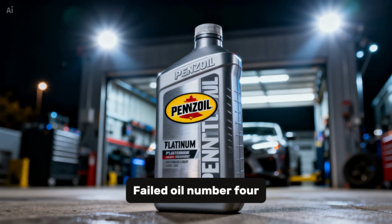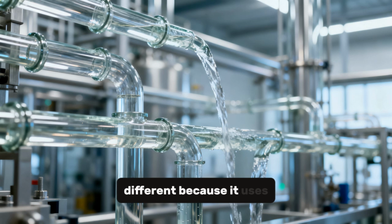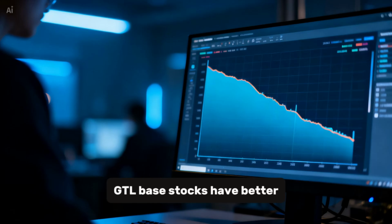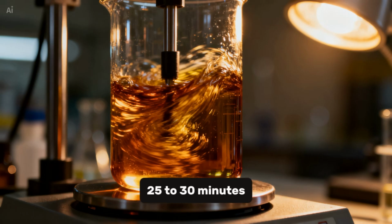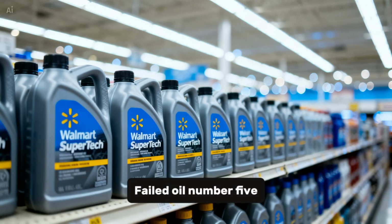Failed oil number 4. Pennzoil Platinum Full Synthetic 5W30. Pennzoil Platinum is different because it uses PurePlus gas-to-liquid base stock, synthesized from natural gas rather than refined from crude oil. GTL base stocks have better properties than conventional Group 3, but they're still not Group 4 PAO. At 250 degrees, Pennzoil Platinum performed better. Viscosity dropped moderately. Oxidation was slower but still visible by 25 to 30 minutes. It couldn't match true PAO performance. Pennzoil Platinum is good for normal use, but if you're running a turbo engine hard in extreme heat, it's not the best choice. Failed oil number 5.